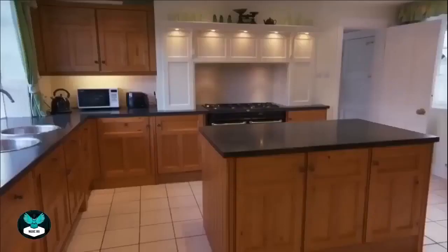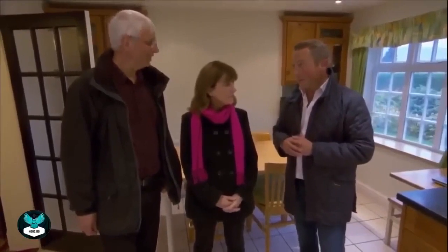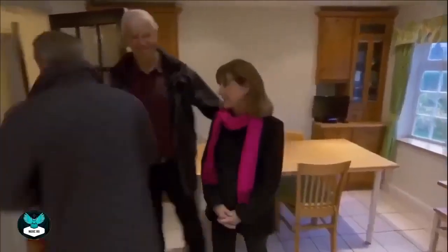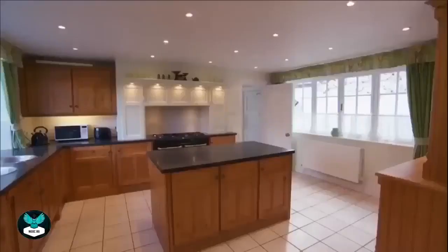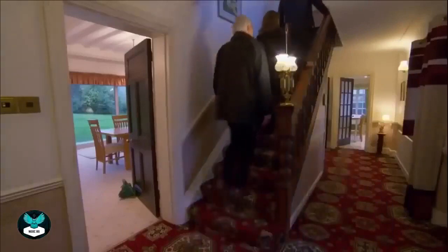It's lovely. Absolutely lovely. Now, I did say to you on the outside that we had six bedrooms to explore. Yes. Upstairs might take a little bit of time. Come and have a look. Not surprisingly, our buyers like the space they get with this substantial property, and the ground floor room arrangement gives them privacy from their guests.